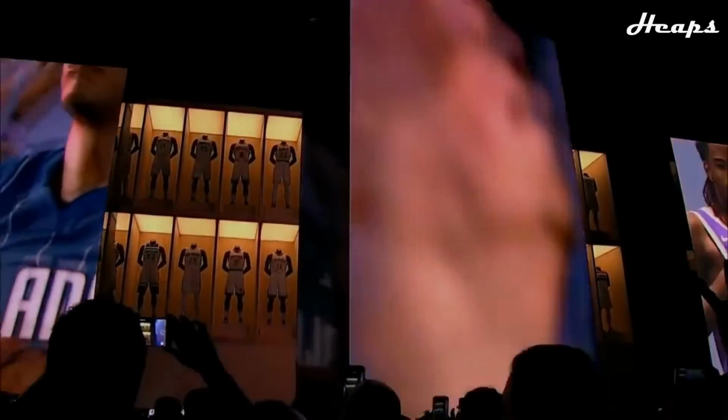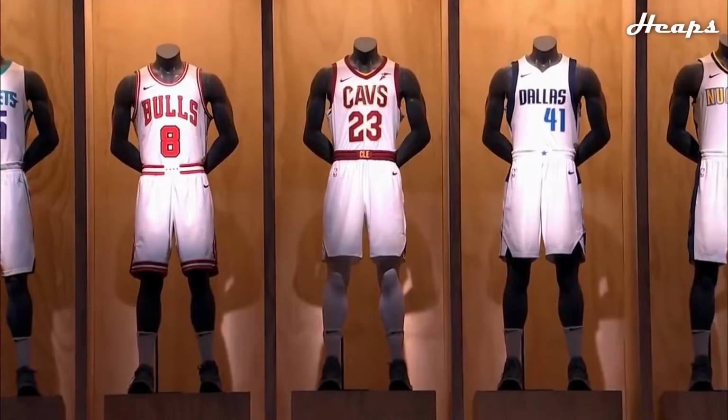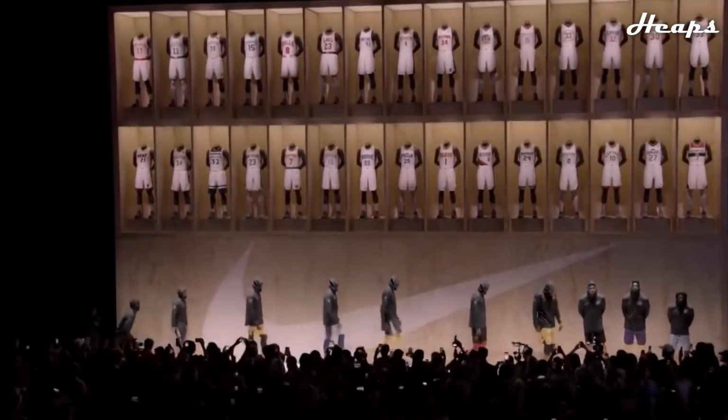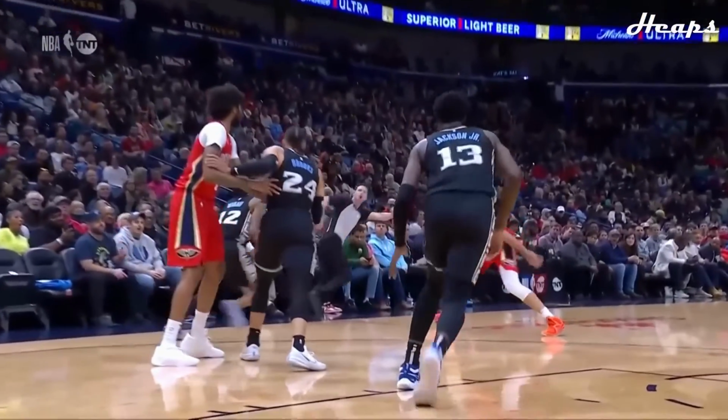NBA uniforms are the player's attire that perfectly represents their team. Every team has their own set of colorful and unique uniforms, some with many different themes and Easter eggs. Some are very iconic, classic, some are on the newer side, and have a more modern approach. No matter the theme, when somebody is imagining an NBA team, no doubt they visualize the NBA uniforms.